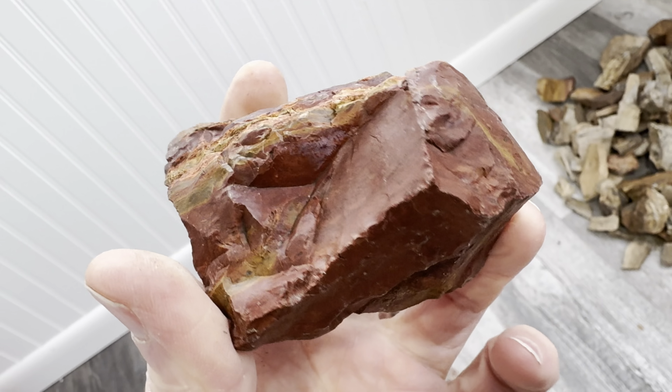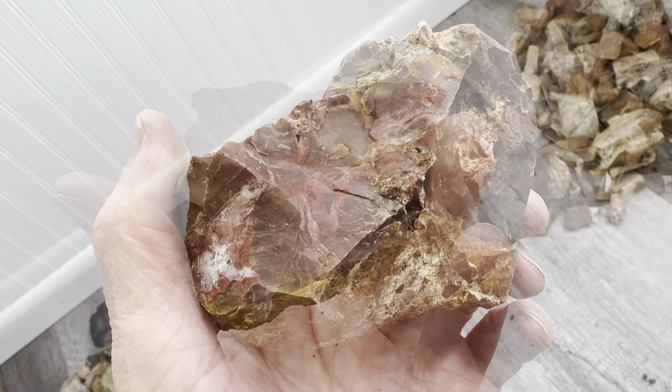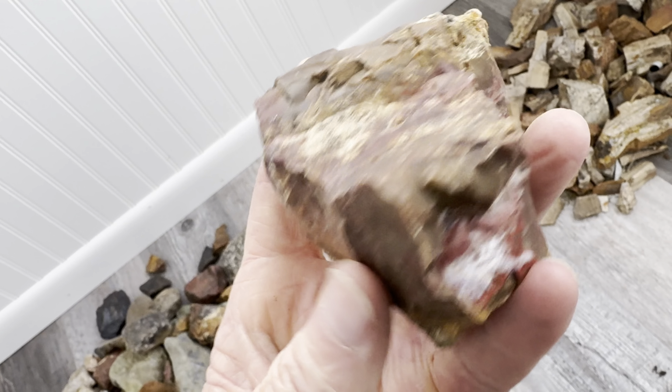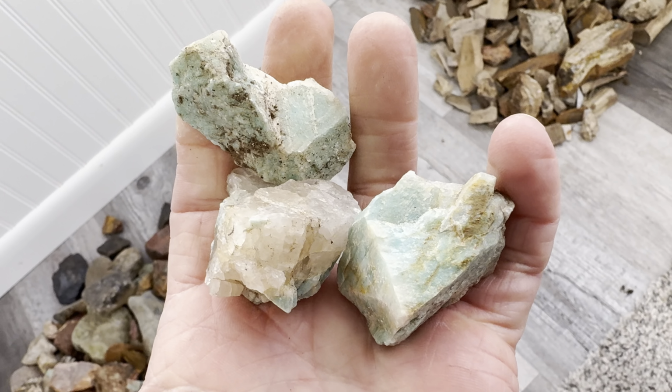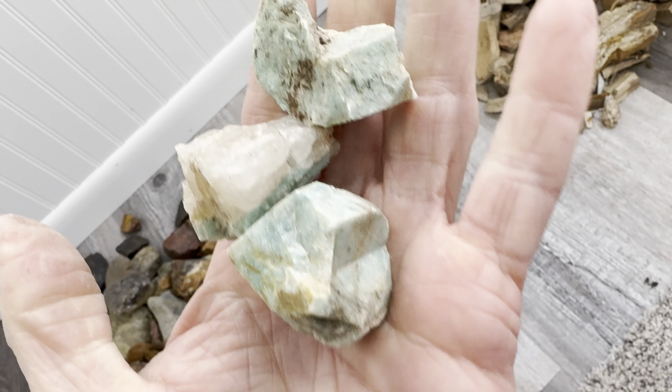Well, check out this big red chunk of jasper. We did find lots of this. And here's another big chunk of jasper. Check out the colors. Don't you imagine that'll be a beautiful one to slab? Oh, I found several pieces of this green stuff. I'm not sure what it is, maybe variscite. I honestly don't know.